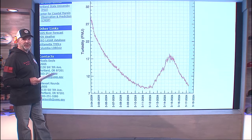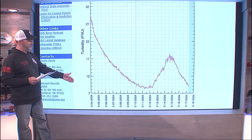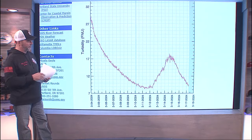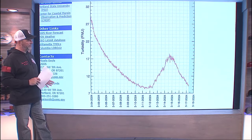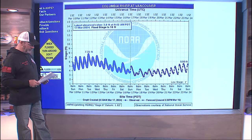You can't ask for better conditions. I mean, really, it's not too clear. It's not too off color. It's pretty much prime. And I would assume that if we do get some water towards the end of the week because of the rain, and it's so warm the next couple of days, we might see that go up a little bit, but I bet it stays fishable all throughout the week, hopefully.